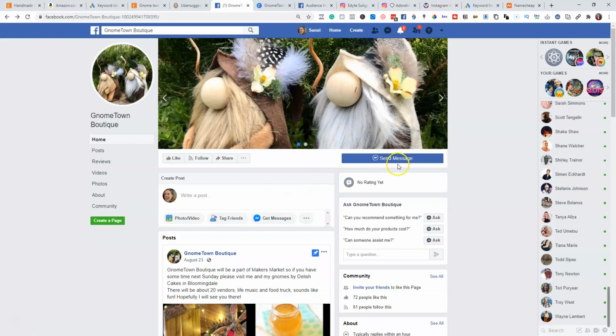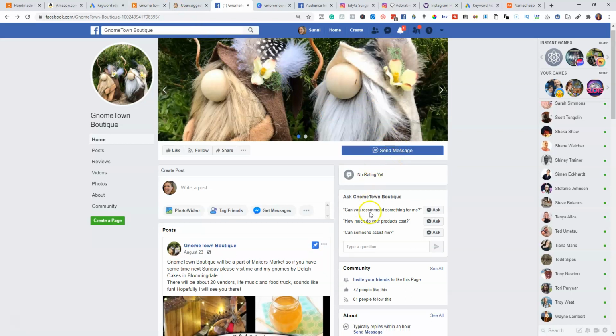Okay, now a couple things that are missing here that I'd like to see. I do applaud you because you do have the send message button here. However, you have the ability right here to make that a shop now, and when people click it, they can go straight to your Etsy store. So that might be one little tweak I'd like to see, unless you get a lot of people messaging you. But I would probably put your shop now here and just put the link to the Etsy store so people can shop over there.